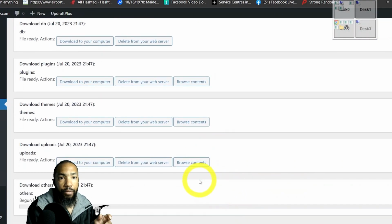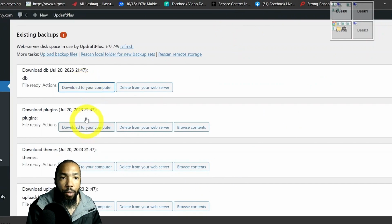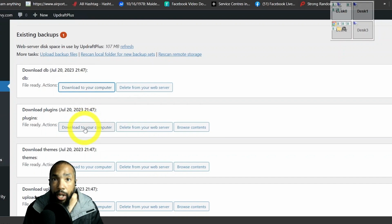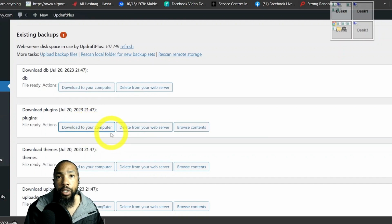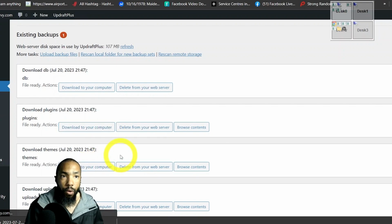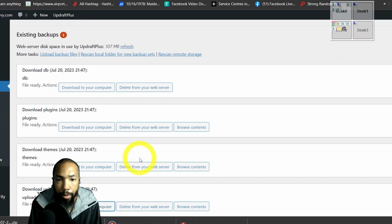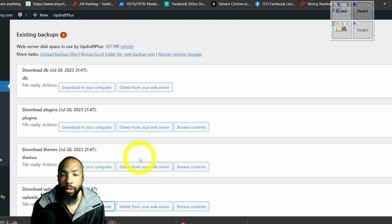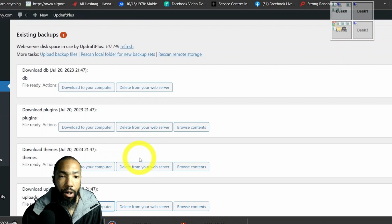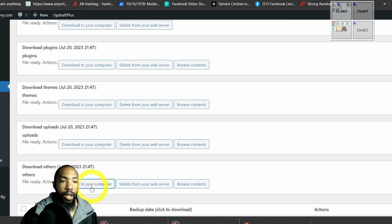And then what we have to do is download all this to our computer so that we can have this, because our computer is the medium point in which we are going to transfer the files into our new host, basically. So with that, we're just going to let the files download, wait till they download, click the next one. Some of them could get pretty sizable, and then you might have to just wait for the download to occur. So you download that to your computer.